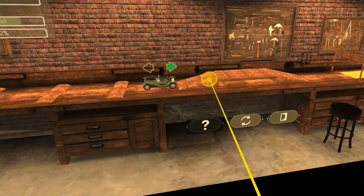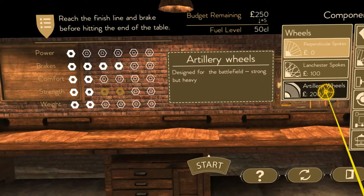Gamification is a really useful technique to use when you're dealing with quite complex subject matter: automotive engineering, aerodynamics, gearbox ratios. So using games really helped us engage audiences with that kind of subject matter and explain it far better.